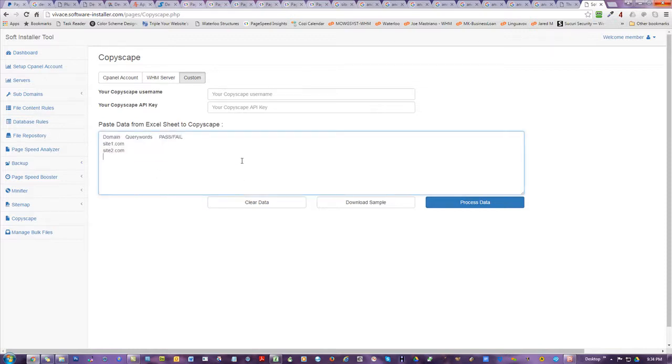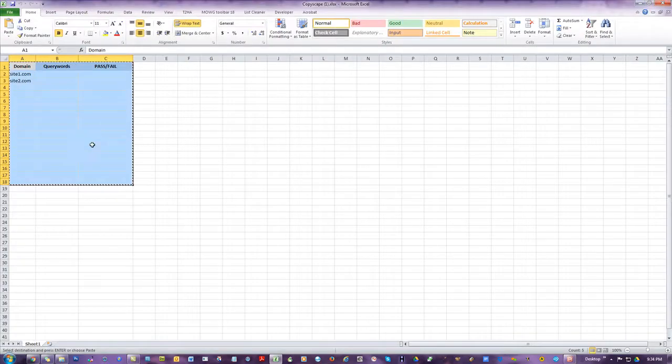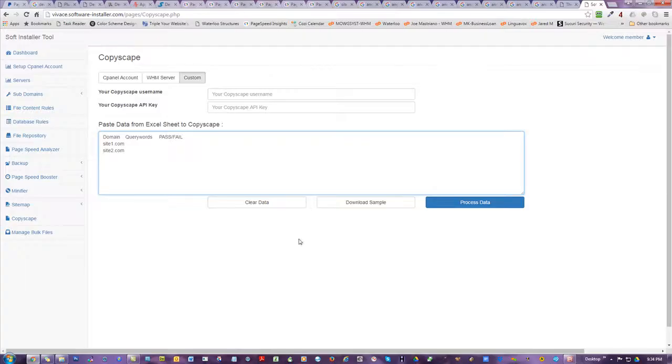Okay. There you go. Now, most of these have something just like this, and you would copy, paste in whatever it is from here. Okay, leave things empty that should be empty. There you go. Now, let me see. Manage bulk files.